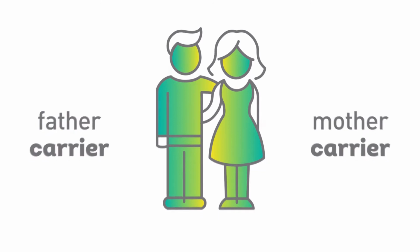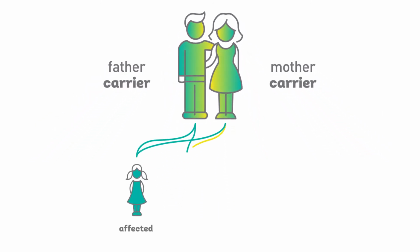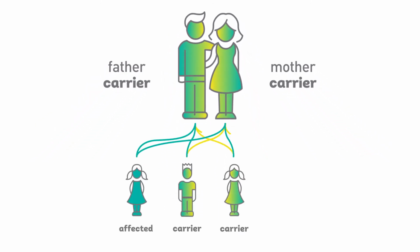Recently, the Royal Australian and New Zealand College of Obstetricians and Gynecologists recommend that all couples have screening for these genetic conditions before they try for a pregnancy. This is because we are all thought to be carriers of multiple genetic conditions. Carriers are usually healthy and therefore do not know that they are at increased chance of passing on a condition to their child if their partner is also a carrier.